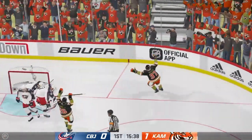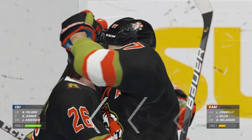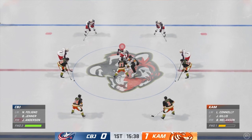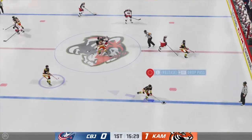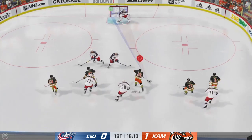Oh yeah, let's go. Good way to start off the game. The Tigers have jumped out to an early 1-0 lead here. Quick start, mission accomplished. Nothing better than an early goal. Well, they're jazzed now. They've got the early lead. Alright, good face-off win. Quick feed to Gillies. Puts it on net.